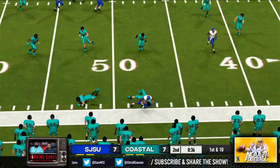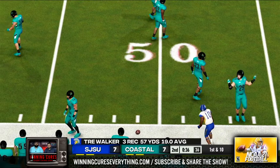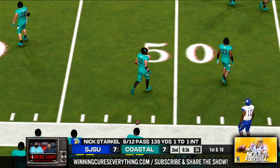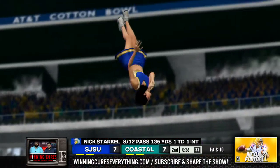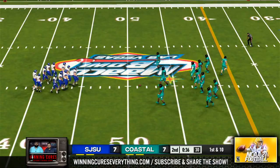Keeps his eye on it, makes the catch. Knocked out of bounds at the 49-yard line. So a nice little pitch and catch there, and that'll give the offense a first down. That was a very good-looking pass play to get more than enough yards to move the chains. From the 49-yard line, first down.